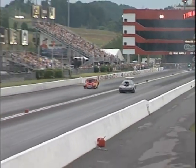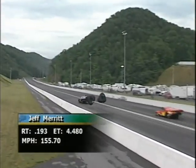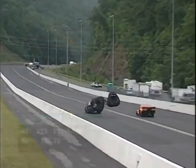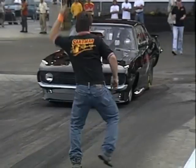Good green light start right there. Side by side they go all the way down to the eighth mile. It'll be a 4:48 at 155 for Jeff Merritt. He did that in just 660 feet.